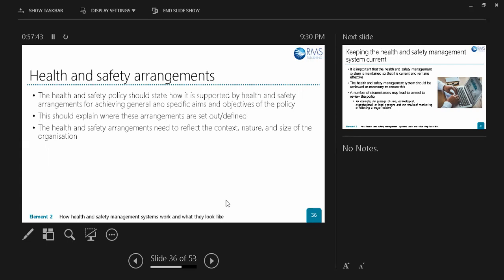And under health and safety arrangements, we will arrange proper risk assessment, proper method statements, and proper training for all activities. Because for every activity, we need proper risk assessment and proper method statements. We need proper emergency procedures for all emergencies. All our workers should be trained. We need proper arrangements for lone workers, for disabled workers, for pregnant women in the organization. We need proper procedures in our organization. For that, we need specific arrangements.